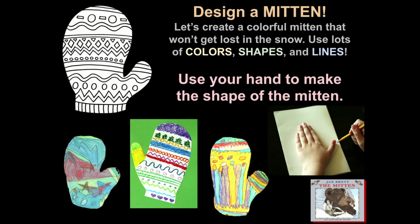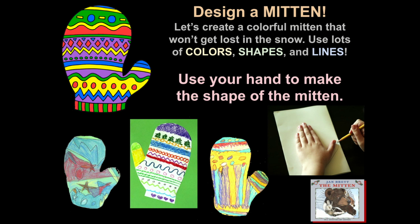Hello, Biome artists! For today's art project, we are going to be creating a colorful mitten that won't get lost in the snow. We're going to be using lots of colors and shapes and lines for this project. And to get us started, we are going to be reading a book called The Mitten by Jan Brett.